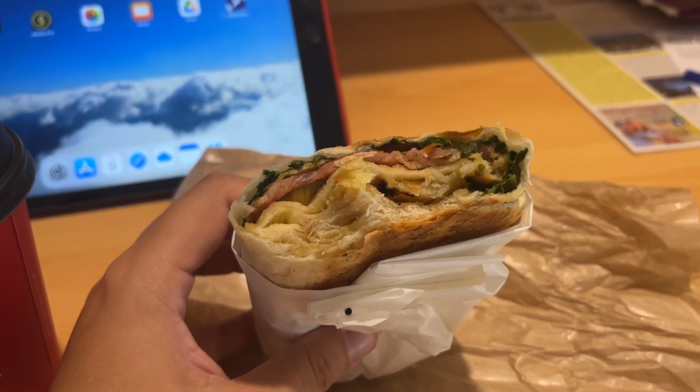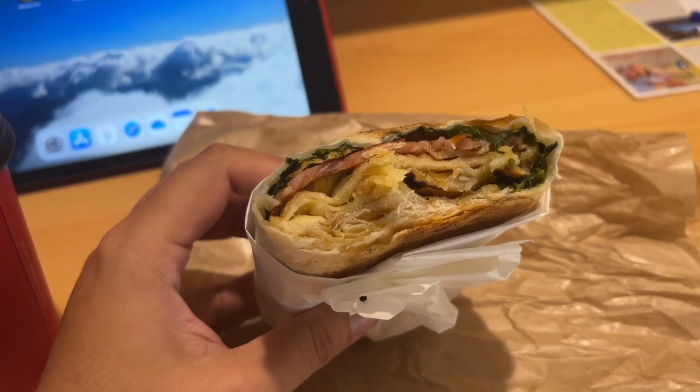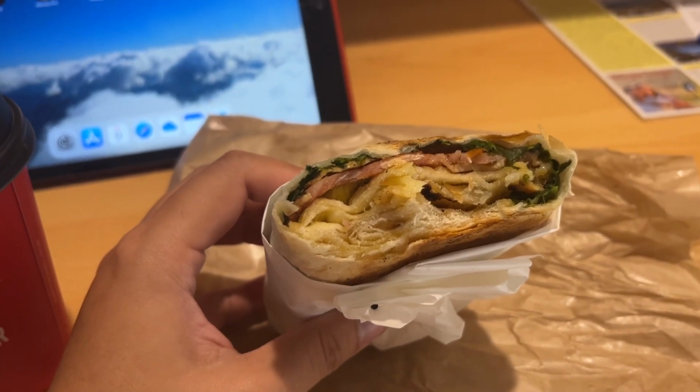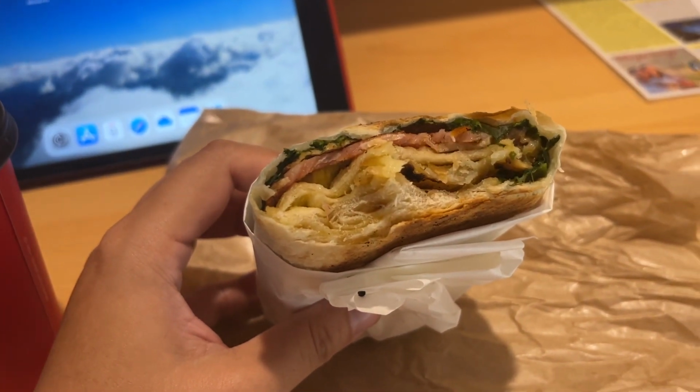This is really nice. Sorry, I'm eating it now. Not sure if it's worth $17, but I think I would consider myself on a holiday. Coffee, but this, yes, good.